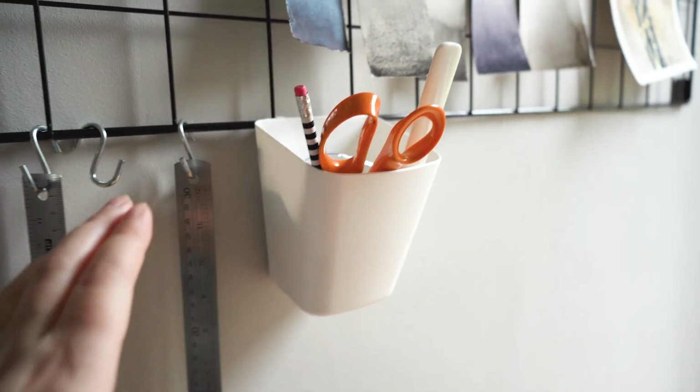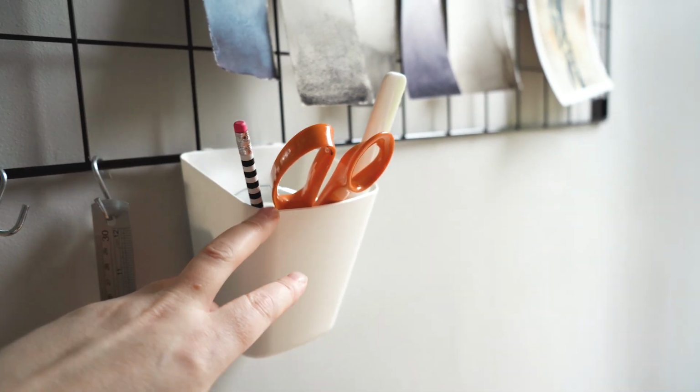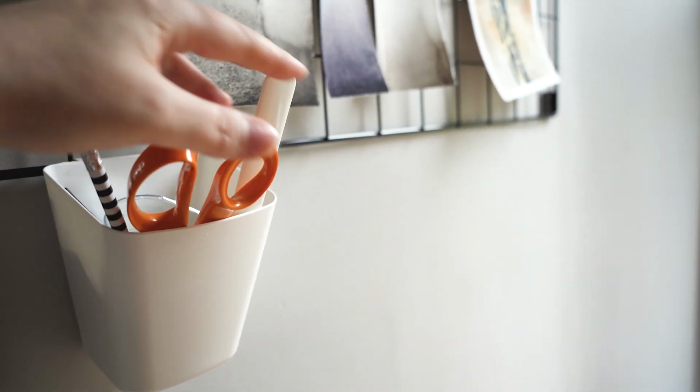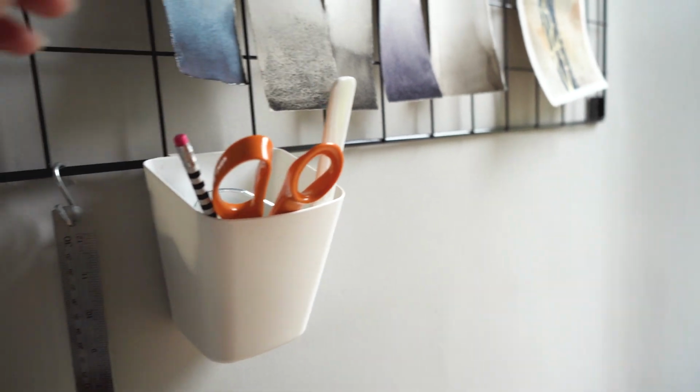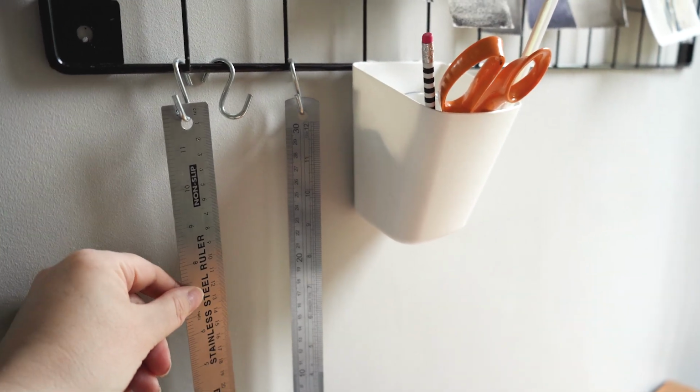I've got a few little hanging pots, I'll get one out in a minute, and these are the things that I use all the time for packaging. So bits of tape, a bone folder, some scissors. And then I've got some little hanging hooks for hanging useful things.